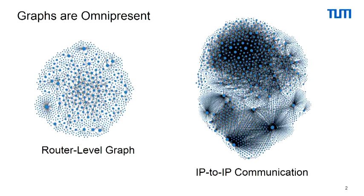And when I came to networking, I saw that we have a lot of graphs, so graphical representation of data. We have, for example, router level graphs, we have AS level graphs. We can represent the World Wide Web as a graph. We can represent IP-to-IP communication as a graph.